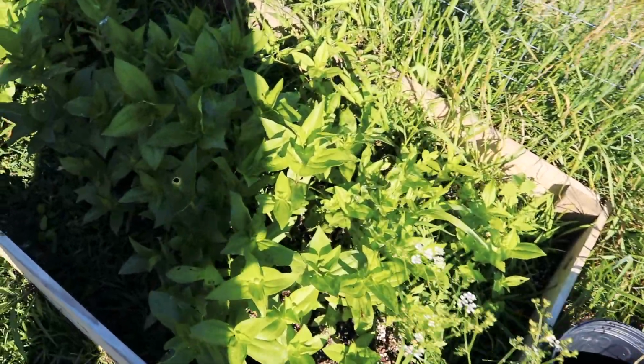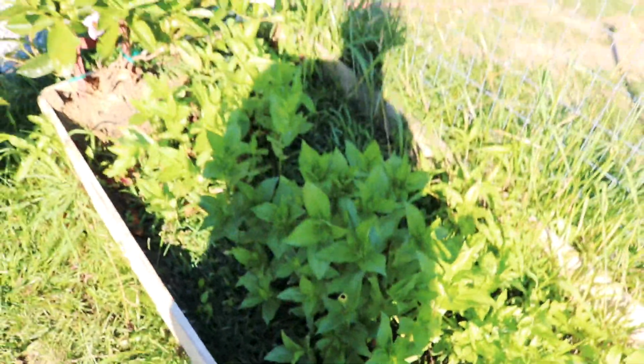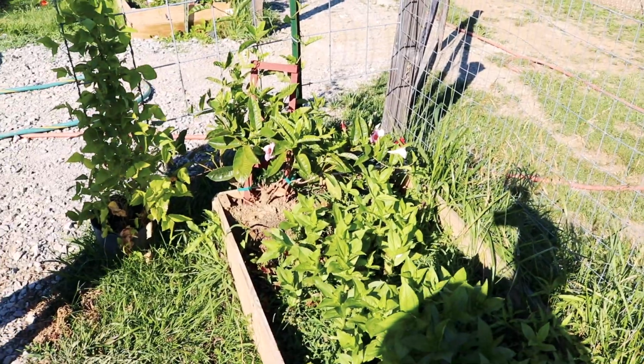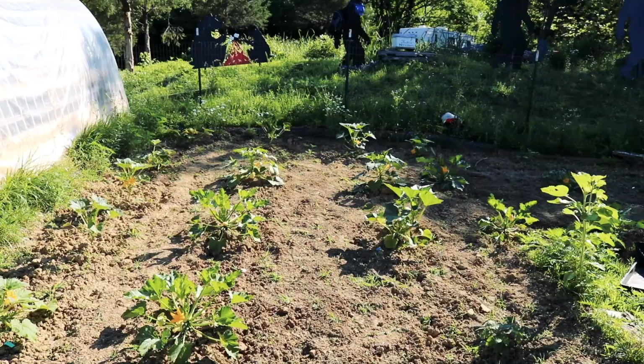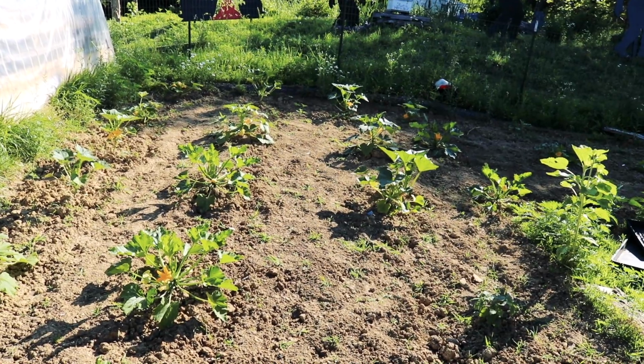So here is all of the zinnias, and we have several that are getting very close to blooming. And this bed is just going to be absolutely beautiful with the Mexican love vine, zinnias, and Ray Ray's beans. The tilled garden bed is getting big. We picked our first squash.